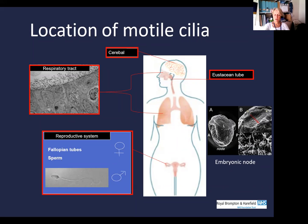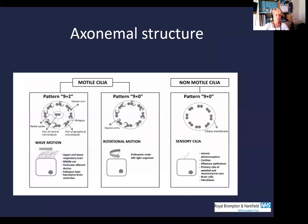In the reproductive system, in the fallopian tubes for women, and the sperm as we've described for men, subfertility in both genders is a feature. It's not always a given though. They are not all infertile, these patients, so you should not advise that they are. And in the embryonic node, as I've described, and I'll go on to show you, this is a slightly different type of motile cilia, but it determines laterality. That cilia determines the calcium flow from right to left across the embryonic node, and that calcium flow is very important in our right-left organization. And so when you have defects of the cilia, you of course get this often random organization of your internal organs. I just briefly want to talk about the axonemal structure.